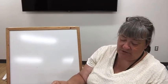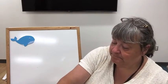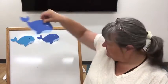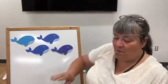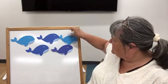But we need to do our whales that go on the board. Let me see. This is about 5 big whales. Do I put all my whales on the board? I think I do. Can you count them with me? 1. How many is this? 2. Let's see. 3. Here comes another one. If I put this one on there, how many's up there? 4. Oh, and look at this one. I think he's gonna want to slide. 5. We have 5 big whales.